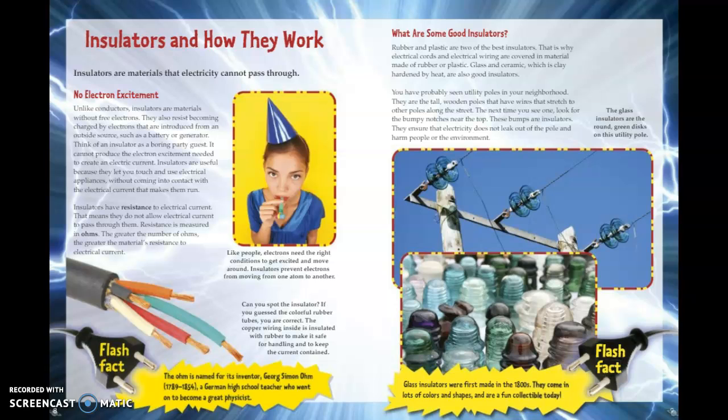Insulators are useful because they let you touch an electrical appliance without coming into contact with the electrical current that makes them run. Insulators have resistance to electrical current. That means they do not allow electrical current to pass through them.